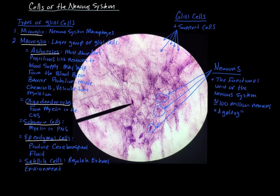Are you guys familiar with the blood-brain barrier from prior classes? So the blood-brain barrier is essentially an additional membrane that separates the blood supply from the brain, okay? And this barrier presents unique challenges, particularly when it comes to pharmacology. Well, that's good and bad, okay?